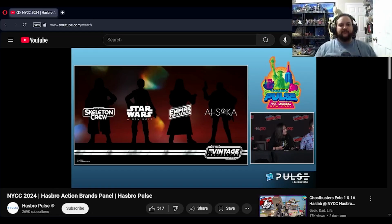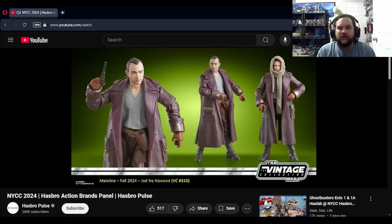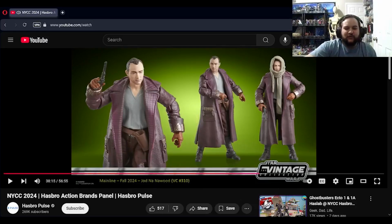Yes. So we just saw this figure in Black Series. Again, had to get him. So we had to add him to the Vintage Collection as well, introducing Jod Nawood. So he comes to the Vintage Collection, and same details, he has that large coat, that large plastic coat. He also has that removable head wrap that goes on. Jod Nawood.